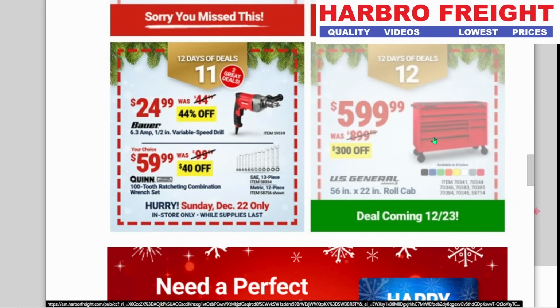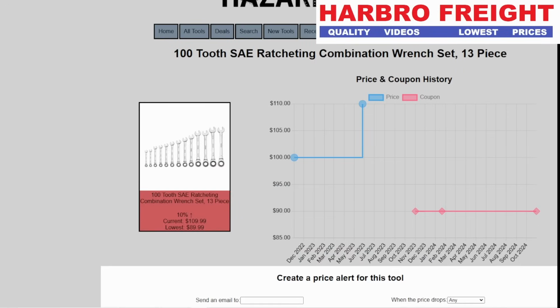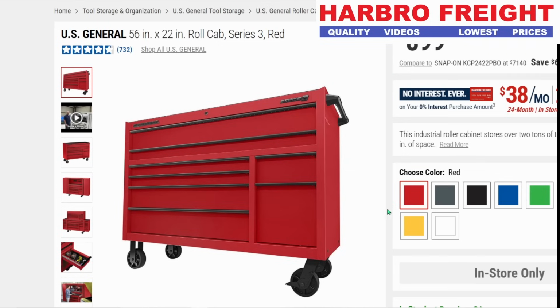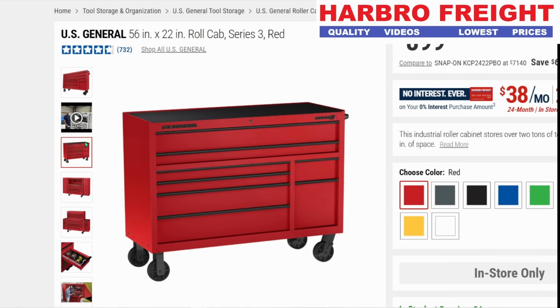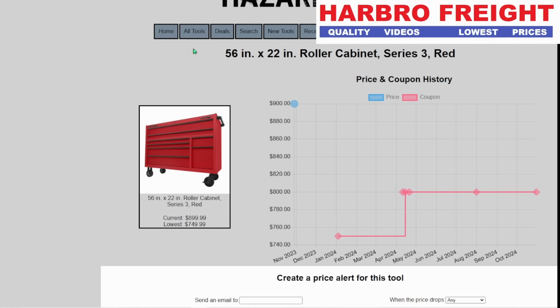And then again, this $599 56-inch roll cab, US General, $899. I'm pretty sure it's all the colors. They have all the item numbers. Beautiful toolbox, beautiful chest. This thing hasn't had a drop in its retail price. It's always been listed at the $899 since October of 2023.